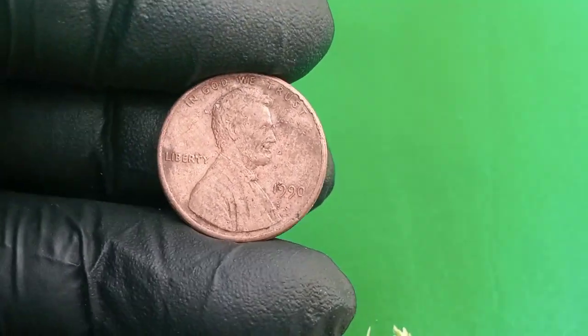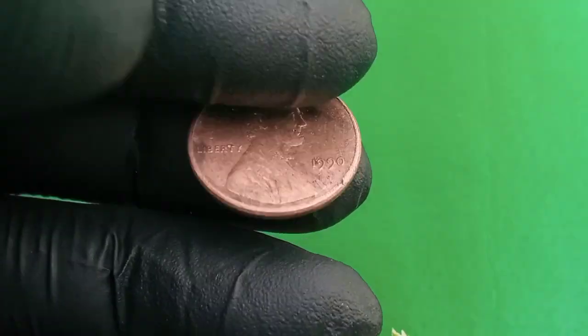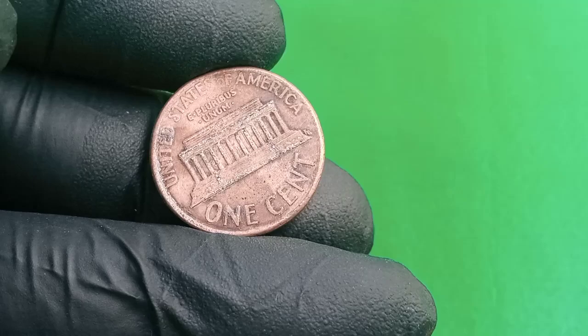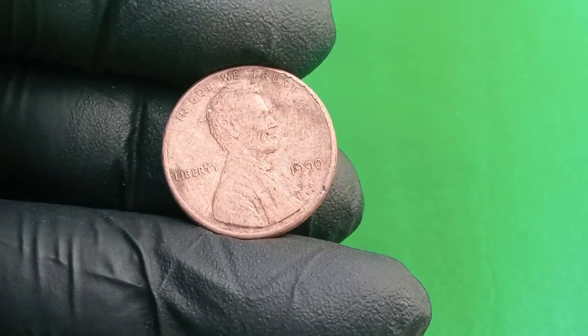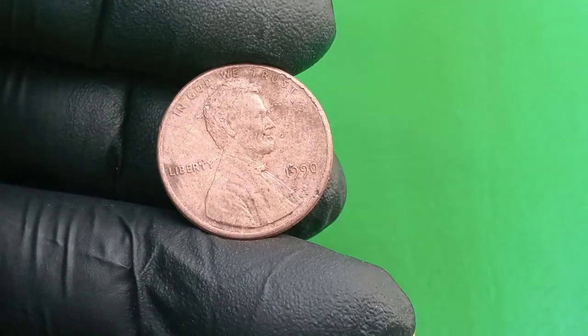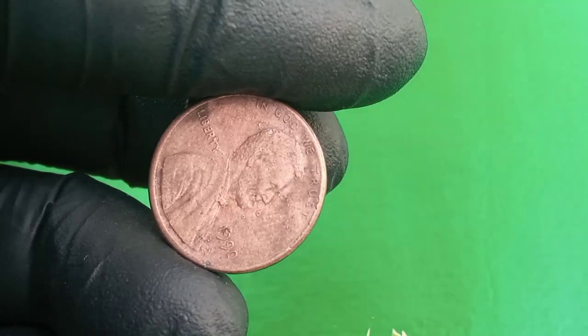Interestingly, the 1990 double die obverse isn't the only rare coin from the era. There are several other coins, especially from the late 1980s and early 1990s, that also carry rare minting errors. However, the 1990 penny stands out because of its extremely high price in the market. It's a fantastic example of how a tiny error on a coin can lead to a massive increase in value.